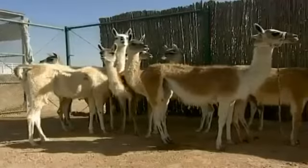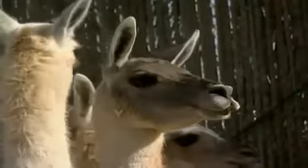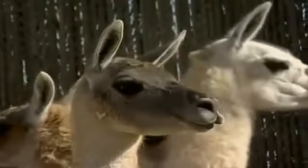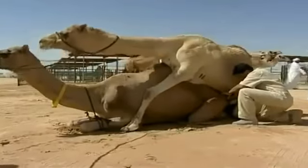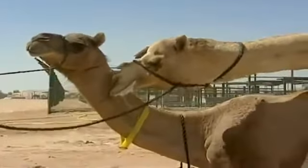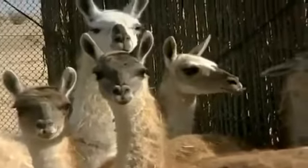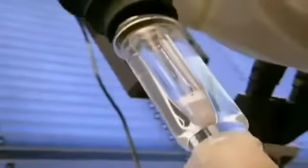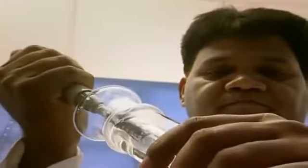Arabian camels and South American guanacos, or llamas, are very distantly related, their common evolutionary ancestor living some 11 million years ago. Not only is there a huge evolutionary gulf, but the size difference also makes it impossible for them to mate. So egg and semen had to be brought together by artificial insemination to create this hybrid.